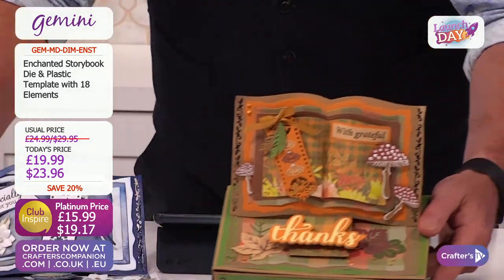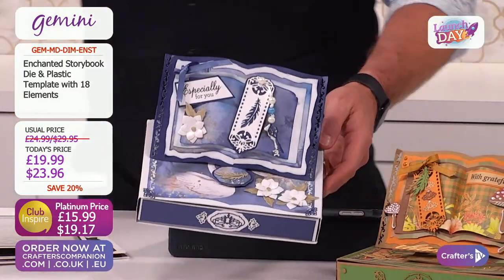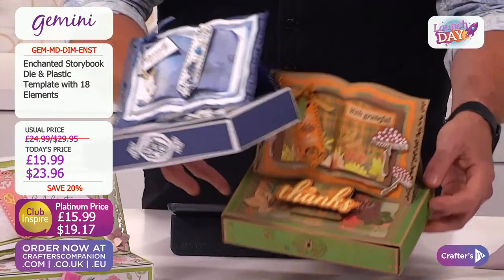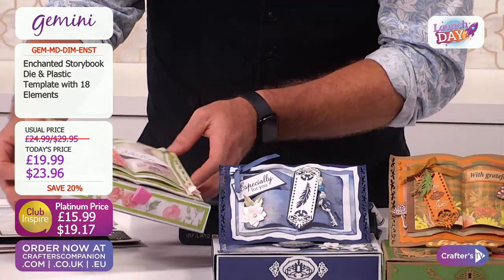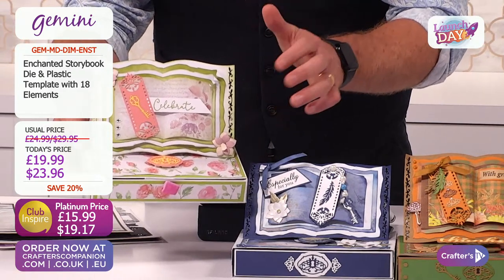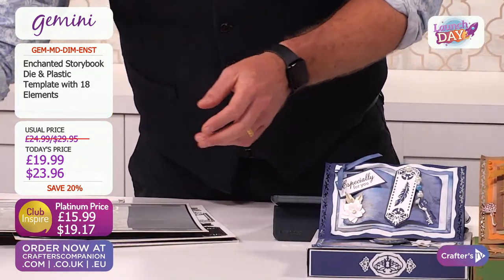And once again, you think about all of the papers that you've got at home, all of the different collections, and how these work absolutely beautifully with all of those different papers. From the Swan Lake that we've got there, that one there is your Autumn Blessings, of course. And then finally, I'm not quite sure of the collection of that one, someone will tell me, but you can see it works all the way through the seasons, and a great way for you to be able to combine this with the 3D scene builder that we've got. So that's coming up later on for you at £15.99 or $19.17.